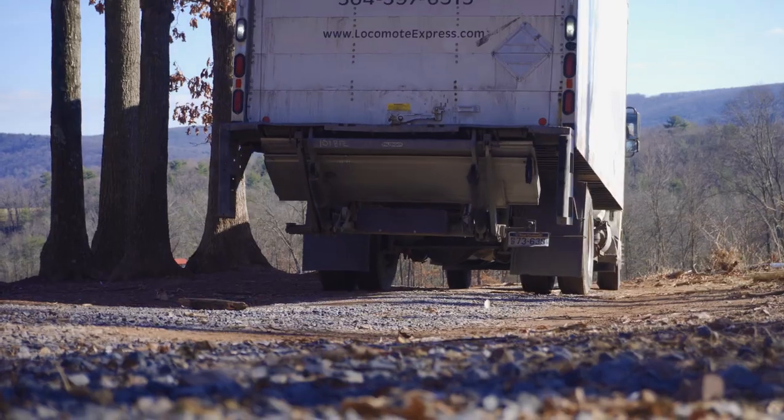Today's gonna be a good day. The delivery truck is here. We have 20 panels and a bunch of solar equipment on that truck.